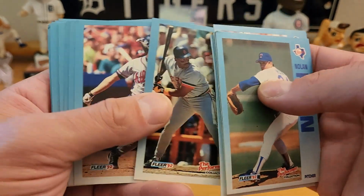These are pretty sweet, these classic confrontation cards. Got Malone and Barkley there, a couple of those. Johnson and Stockton. Olajuwon and Ewing. Bird versus Pearson. And yep, there's Stockton, Johnson again. Malone, Barkley. So yeah, some dupes there. Holy cow, there's just so much stuff.